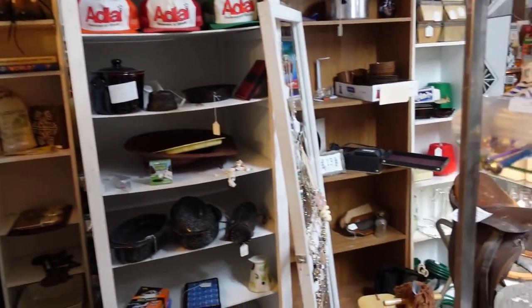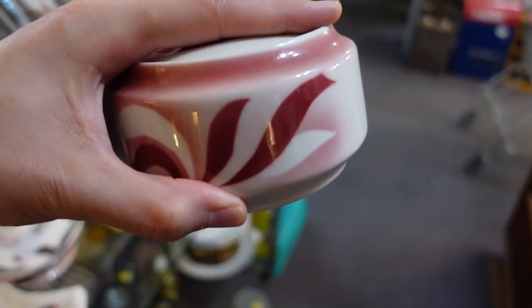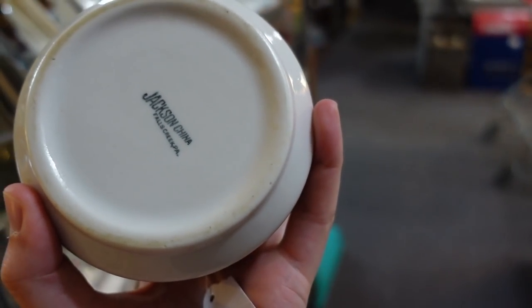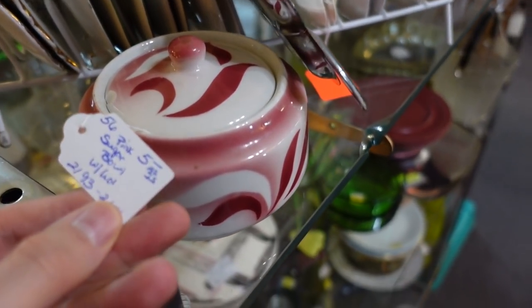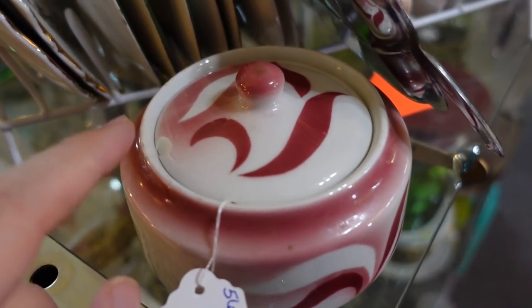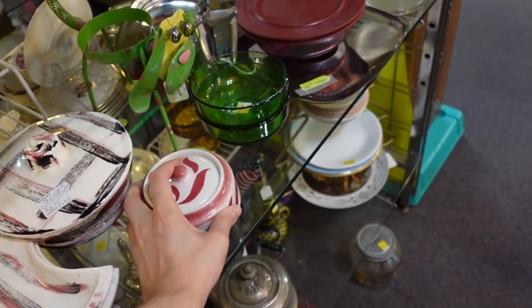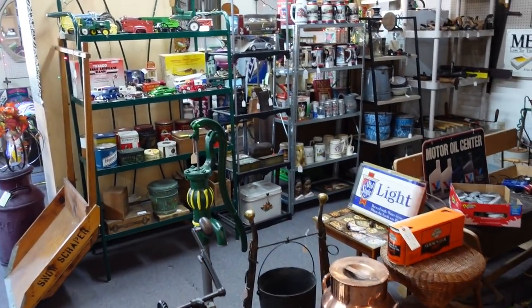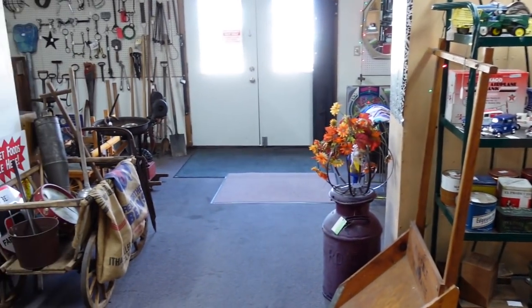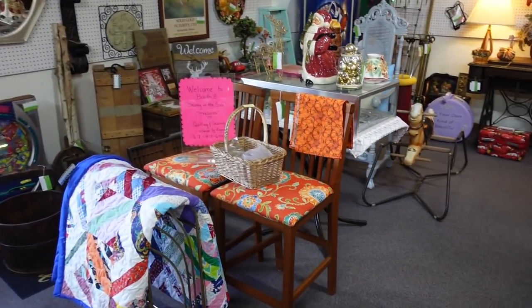Oof. Well, that's a nice restaurant ware sugar bowl. Jackson China. Let's see how much it is. Oh, it's as is. Oh, there's a chip on it. It's $5 regardless. That's nice. You just put it right back down. Beautiful. I love it. So this is the end of this section right over here. You just sort of have to turn back around. And we will. We'll do that.